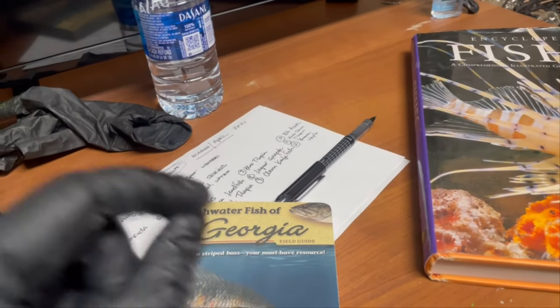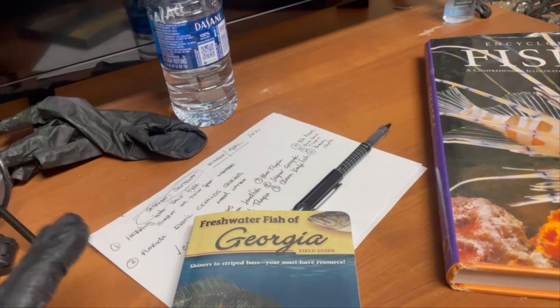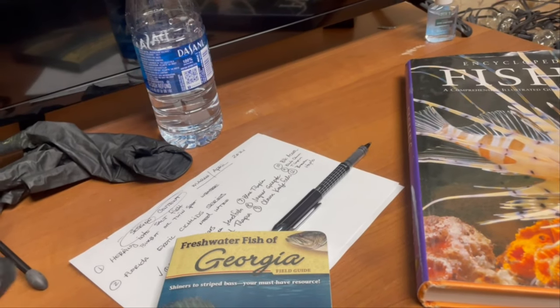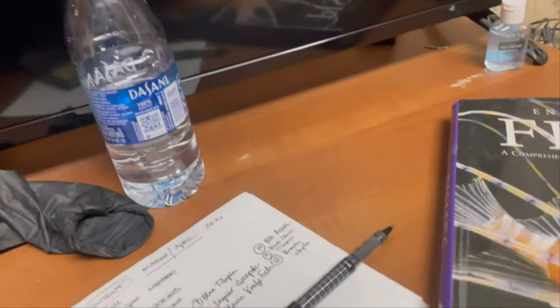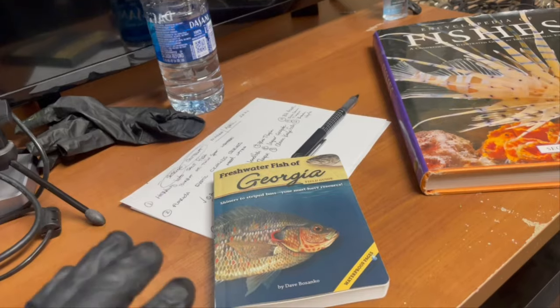Most states have naturalist courses. Some of them are free. You can become a master naturalist and learn about the species that are indigenous to your area, your world. I'm in North Georgia, so I'm rediscovering how much I love the outdoors again.